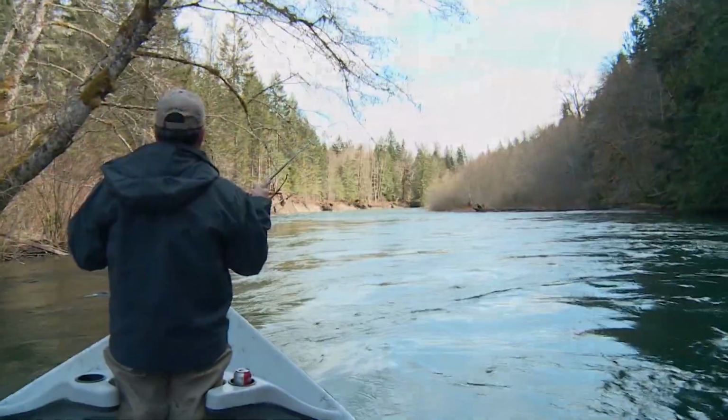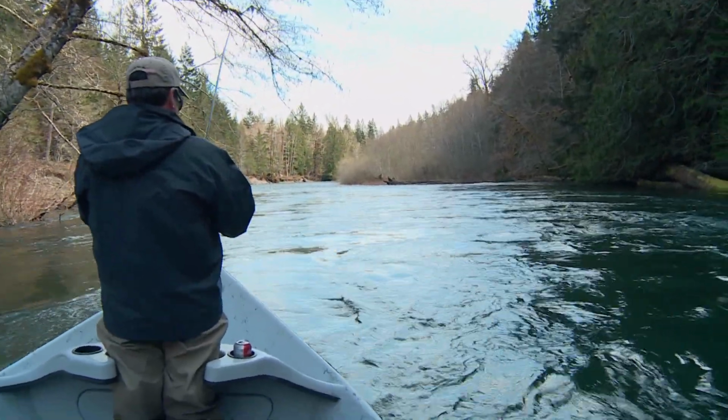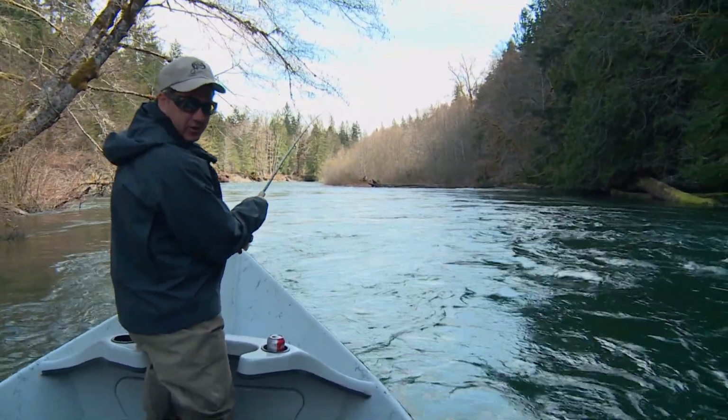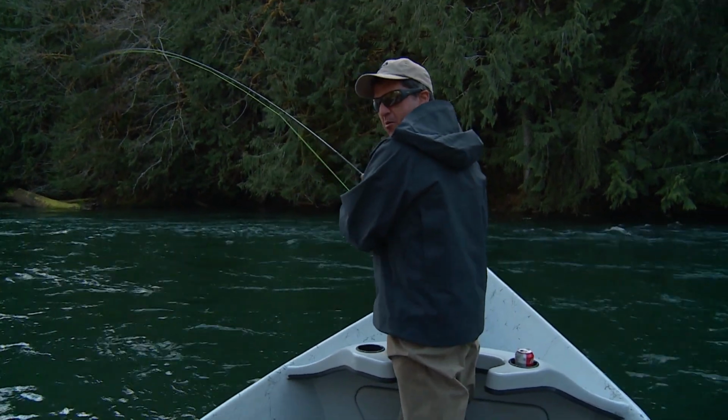That's a good fish. That's on the heavy rod. Yeah, it's on the heavy tip. You also saw the tail come out there. He looks like a pretty decent brown. He's thick, he's big. I saw his head, he's nice. Right by that tree, just swung in by that tree and bam.